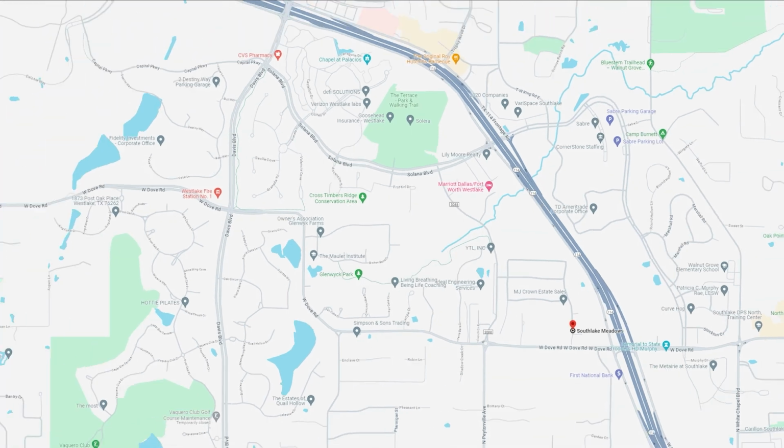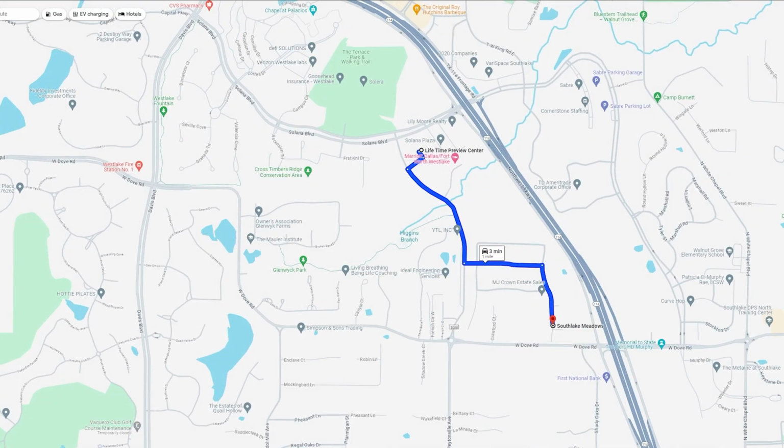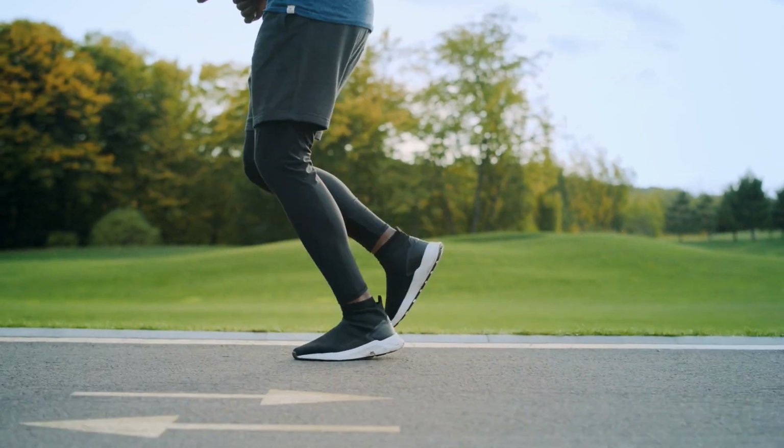Now, Lifetime Fitness is actually in Westlake, and this neighborhood borders Westlake, and it's literally right around the corner. You can jog to Lifetime Fitness, so you don't have to get on the treadmill, and just do the weights, the sauna while you're there, and maybe the pool. Yeah, no treadmills for this guy.